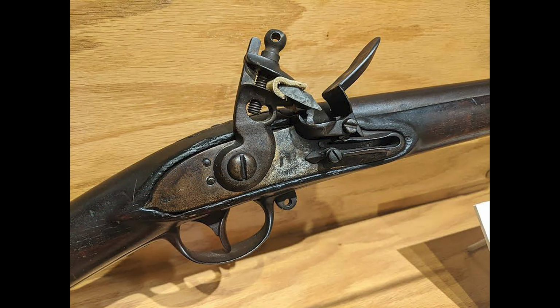The lock plate is flat with a beveled edge with a protruding point to the rear. The pan is not integral to the lock plate. The cock is flat with beveled edges and a heart-shaped hole. The tang is recurved with a notch on the front.